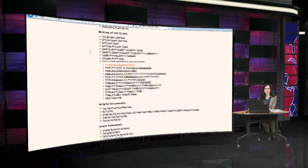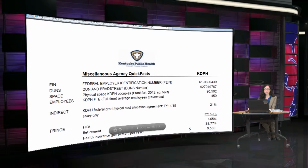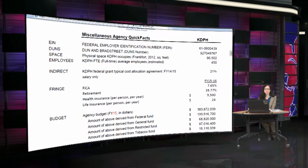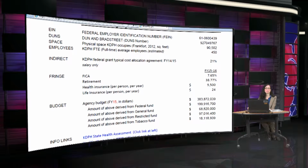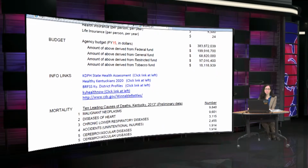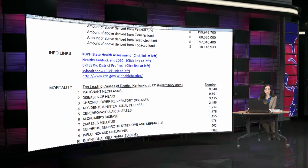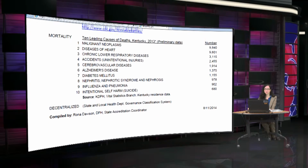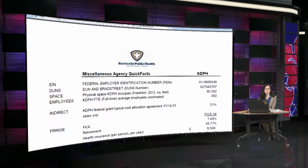The next couple of things I'm going to talk about are what we refer to as our fact sheets. The first one I'm going to pull up is the KDPH fact sheet. This is about our agency, so it's got such things as the EIN number, which typically will be asked on a federal application, the DUNS number, and the number of employees here at the department. It also has very pertinent information such as your indirect and fringe cost, which is very beneficial when you're writing your budget. We've also got some links here to our state health assessment, which has a lot of good data in there: Healthy Kentuckians 2020, BRFSS district profiles, Kentucky Health Now, and the CDC Winnable Battles. We've also got information here about the leading causes of death.